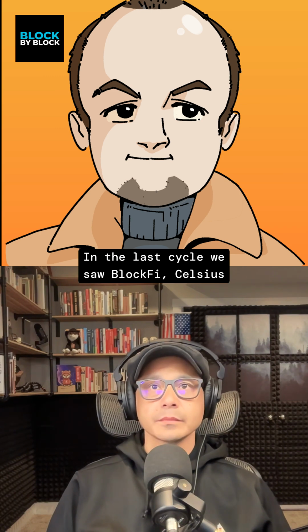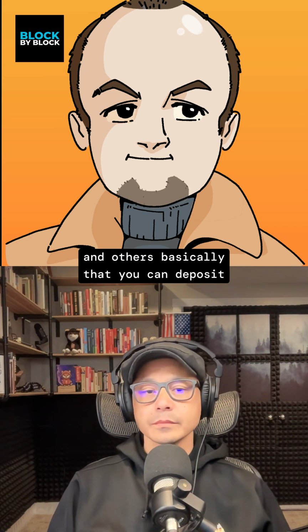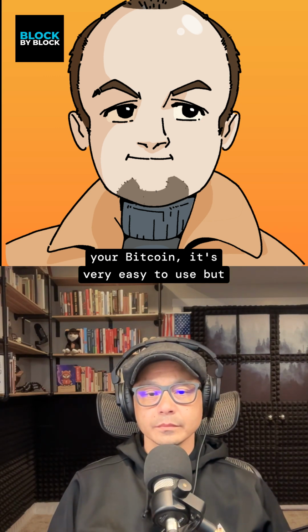In the last cycle, we saw BlockFi, Celsius, and others, basically where you can deposit your Bitcoin. It's very easy to use, but you don't actually own the Bitcoin on those platforms. That was the one weakness of Bitcoin.